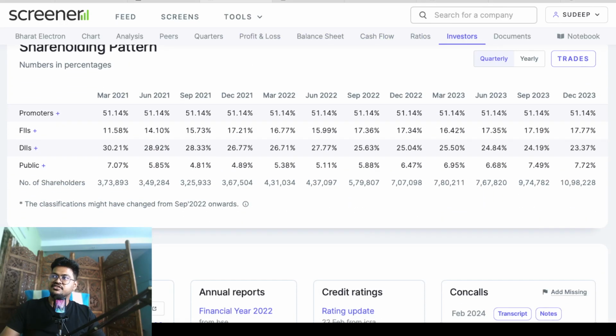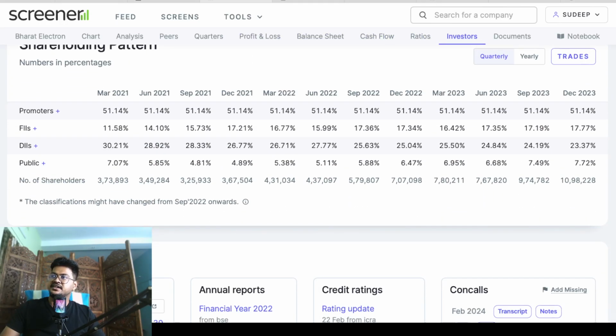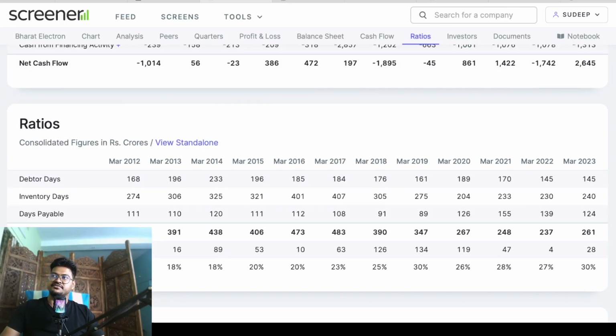Now let's go to the shareholding pattern. So let's check the last quarter, September and December. So 51.14, 51.14, no change in stake by the promoters. 17.19 to 17.77, there is increase in stake by the FIs, and here 24.19 to 23.37, slight decrease in stake by DI. So I would say the shareholding pattern is stable, it is kind of neutral. The FIs have increased the stake and DIs have decreased the stake a little bit, very small margin, less than 1%, which is fine, not a problem. So overall this is looking very strong and should definitely be considered for investment fundamentals wise.